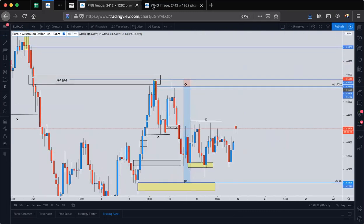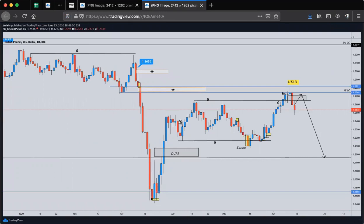Then moving on to the next pair, where we had GBP USD. When the market closed on Friday, I remember it made its entry into our remorse zone. It had a seller's remorse over there, so it made that entry into there. I expected an upthrust after distribution, which did happen, UTAD, and then it headed down.